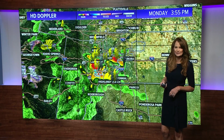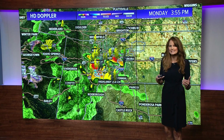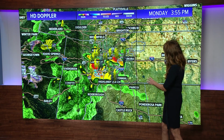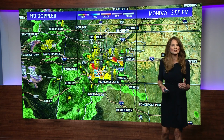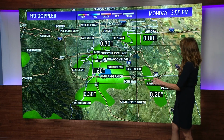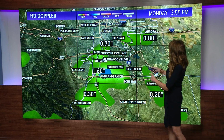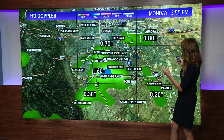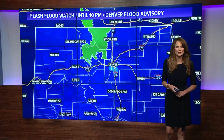into the metro area. Glendale, there's a flood advisory in effect for that area as they've already seen over an inch of rain. Denver also in a flood advisory through 7:30, portions of Jefferson County. These storms are just not moving quick enough. We're already getting some rain reports in, well over an inch of rain outside of South Glen, Highlands Ranch, third of an inch north of Roxborough. Aurora coming in with almost an inch of rain, Cherry Hills Village and areas over North Denver as well.